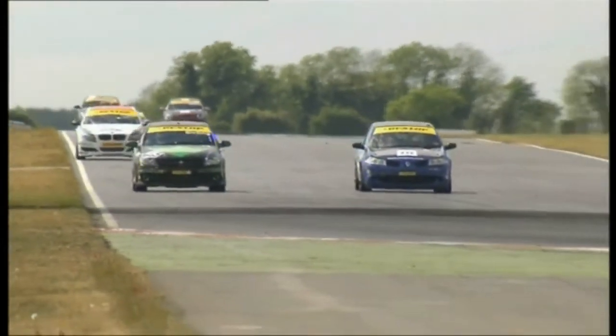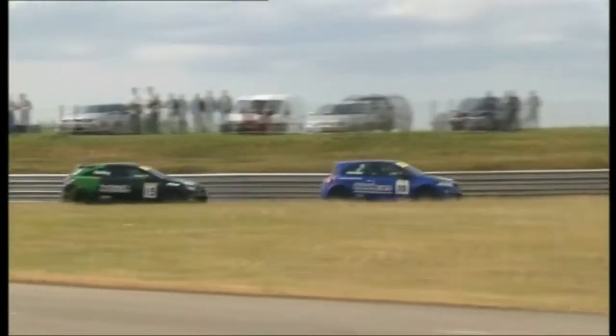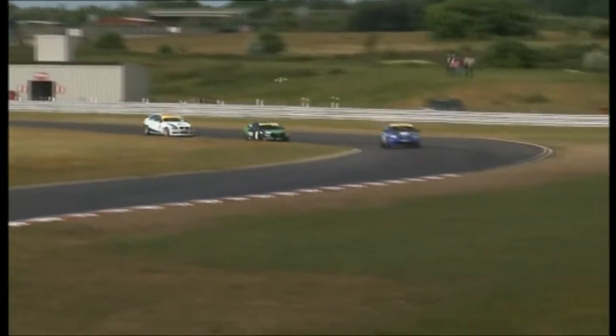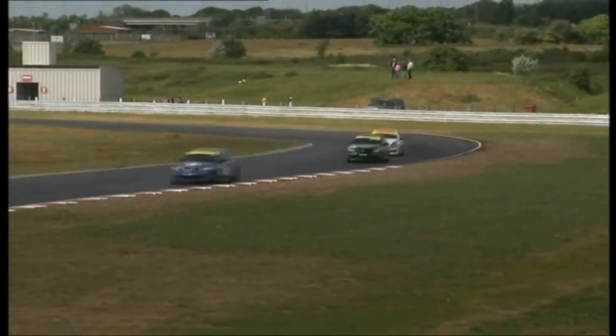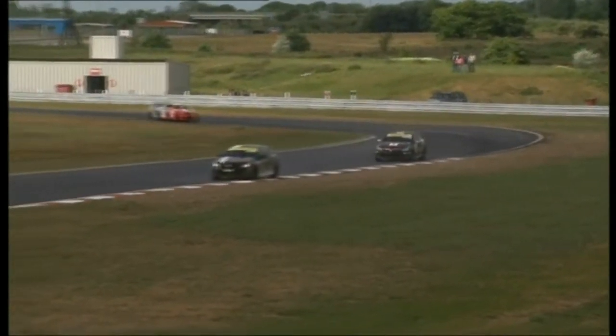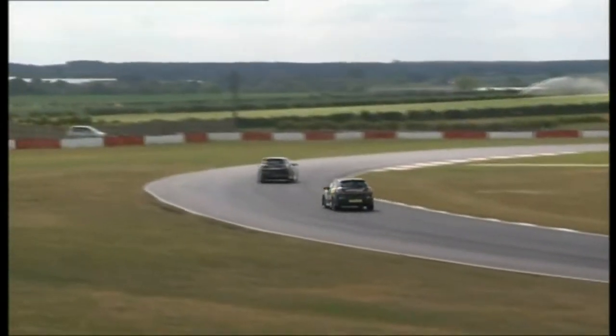Meanwhile, Maurice Hayden with the inside line. Ooh, squabbling with Joe Girling, and they just avoid dramas there. Hayden moves up one, that puts him into sixth position at the moment. And closing in from behind, Rob Smith in that BMW. And here, number 2, Tom Carnaby, ahead of 7, Ryan Bensley.